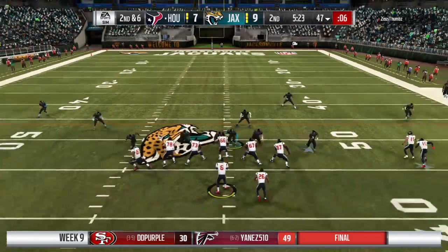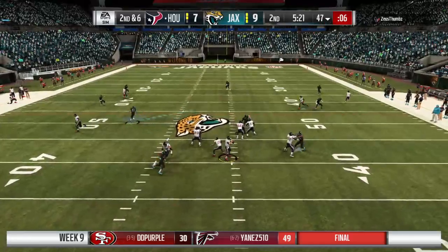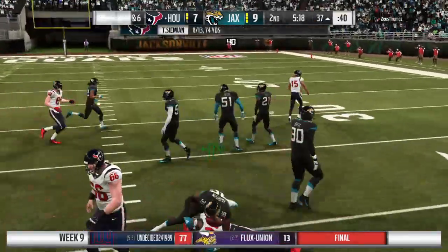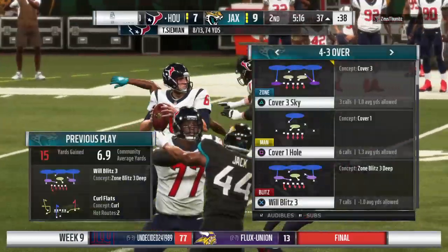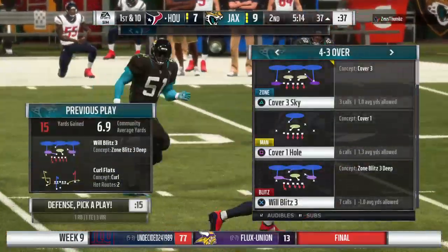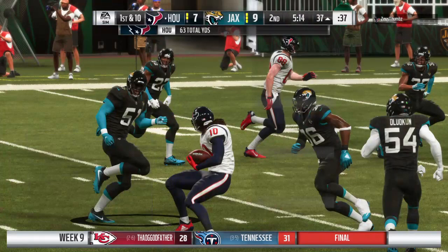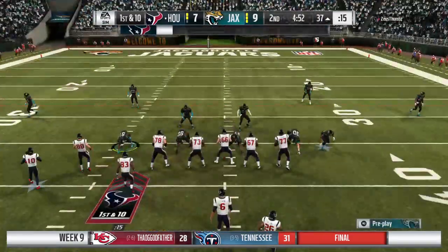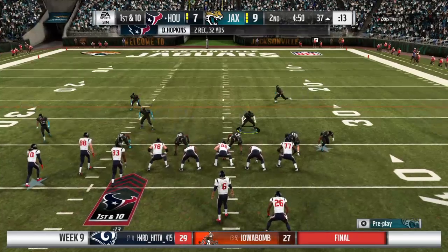To throw on 2nd is Simeon. Hopkins on the grab over the middle, and he is tackled inside the 40, not quite to the 35. Texans passing game in rhythm right now, picking up another first. Line of scrimmage, the 37 on 1st and 10.